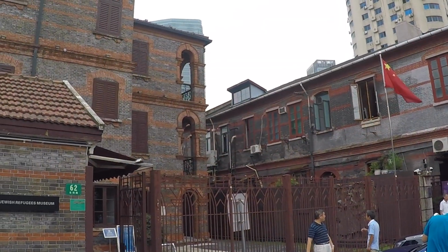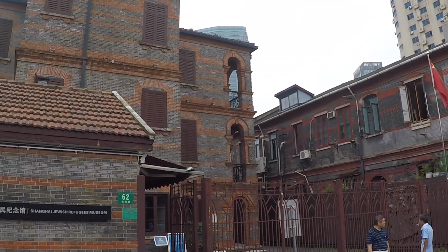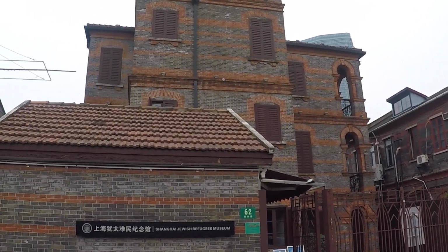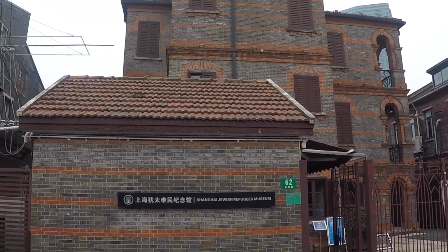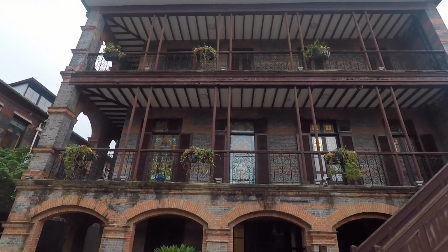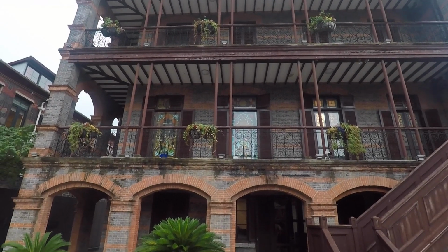So this is the Ohel Moshe synagogue, and it was also known as the Ward Road synagogue. It was located originally on Ward Road, which is now called Changyang Road. It was built in 1907, and in 1927 it was moved to the current address. This is the main prayer chamber.